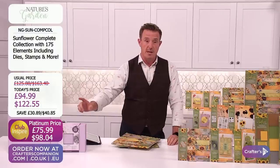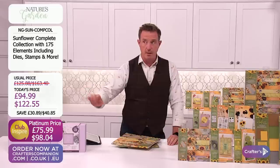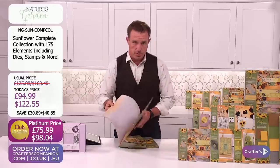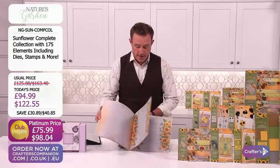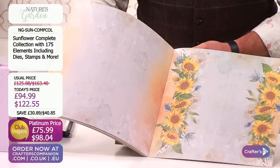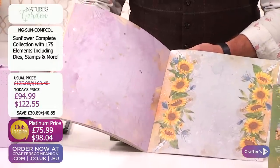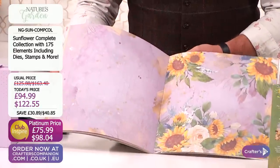When we launched this, I saw the platinum price on this. For everything that you get, it's unbelievable. 175 elements in total, including all your consumables, your dies, your stamps, and much more. And of course, we absolutely cram this full of consumable elements for you. £75.99 or $98.04. The paper pad, honestly, is just absolutely gorgeous.